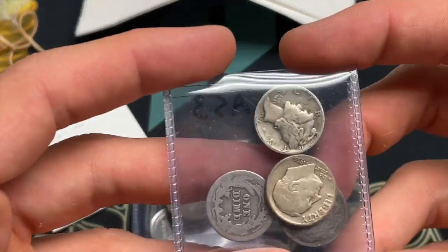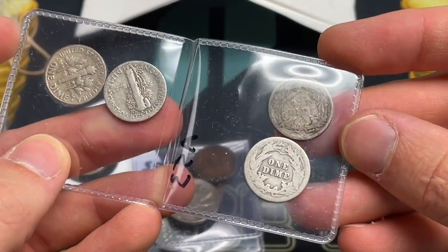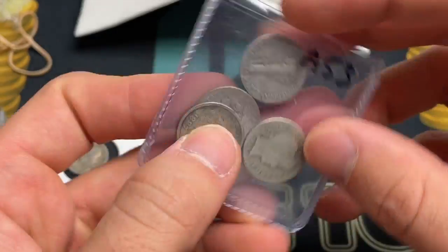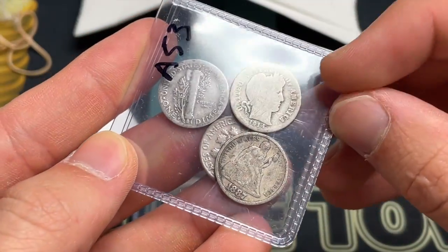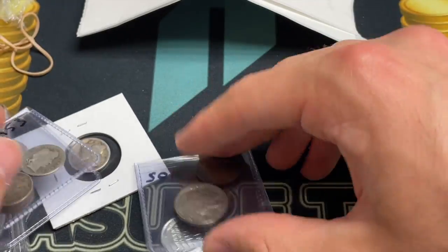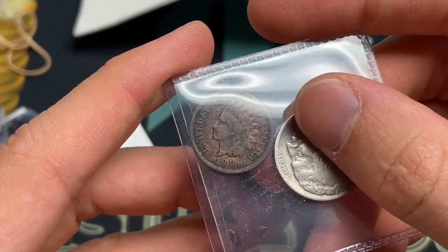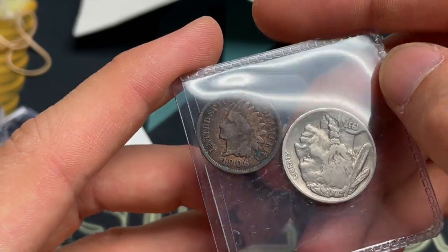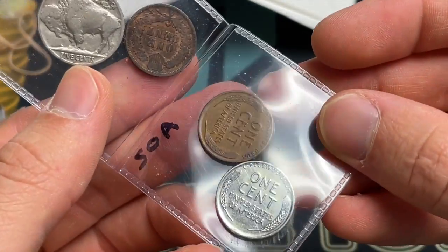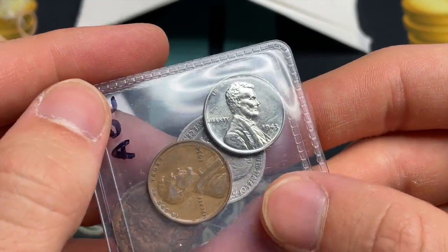I also purchased this sort of type set. So we have a Roosevelt, Mercury, a Seated 1887. That one looks pretty nice, and a 1914 Barber dime. So really good mix there. And then the last one is this mini type set, and that one has some neat looks to it. The Indian Head cent, even though it's pretty worn. Nice Buffalo nickel. And then that looks like a steel cent, 1943D.